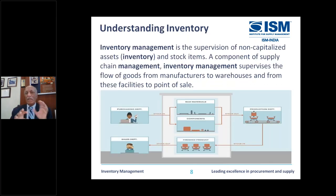Now, again, explaining around inventories, you can see the procurement guy placing an order. So raw material comes in, component comes in, both are going to the production. Take a furniture making company. From the production, it is coming out as finished goods, going to the sales. So this cycle is the one when you're trying to look at cash to cash. Your inventory could be raw material, work in progress, components, or finished goods. So all are part of the inventory.